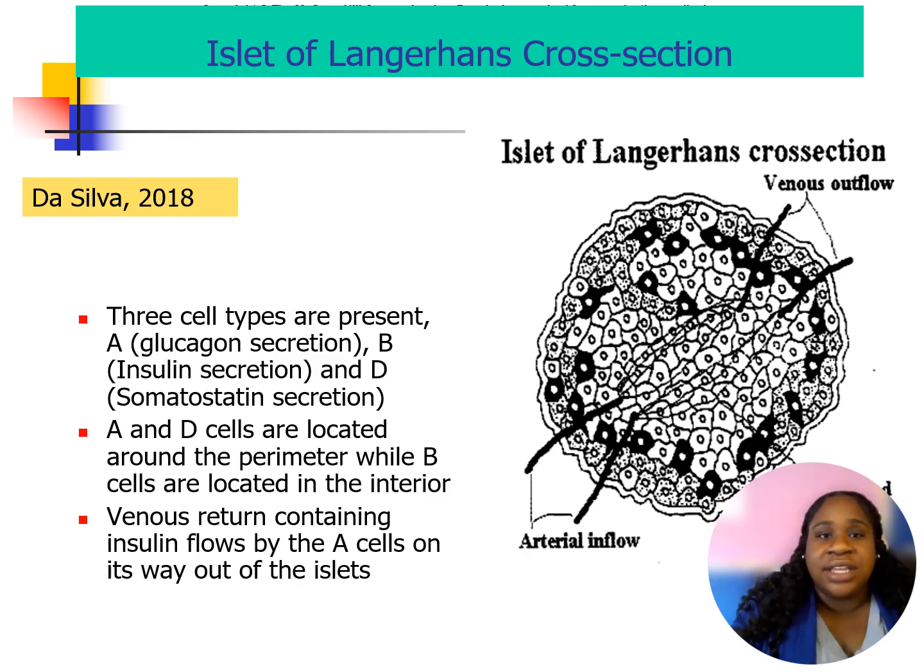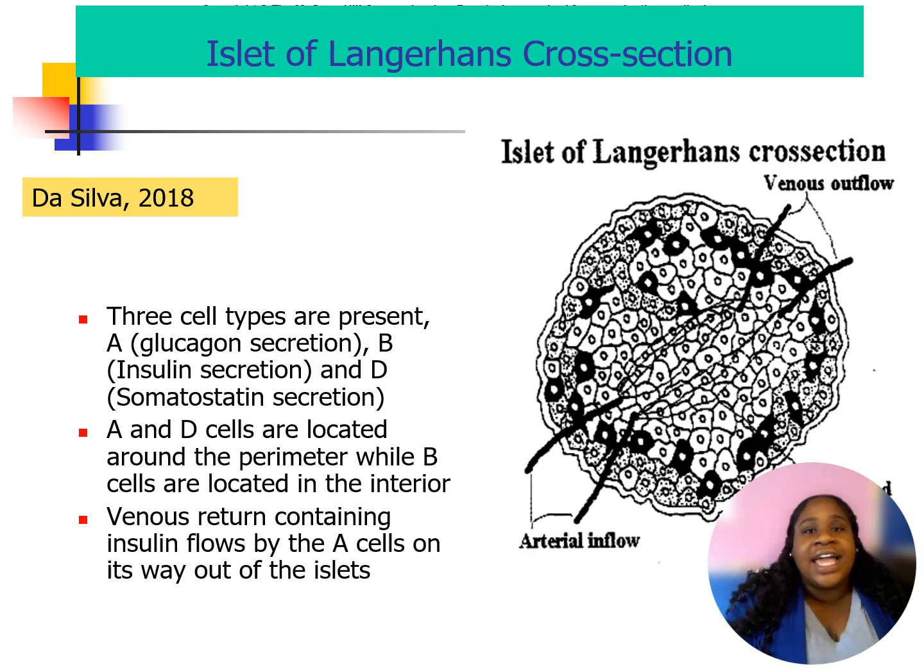As insulin is released from the B cells, it flows through the venous return and passes by the A cells, allowing it to directly influence them by inhibiting glucagon secretion. This close anatomical relationship ensures that insulin effects can modulate glucagon release, maintaining blood sugar balance more effectively.